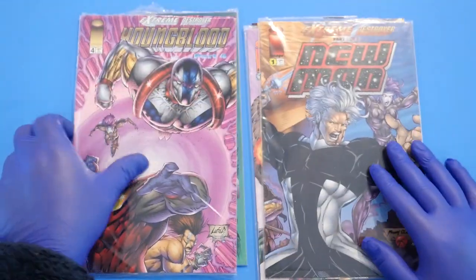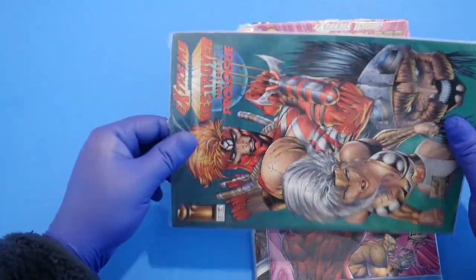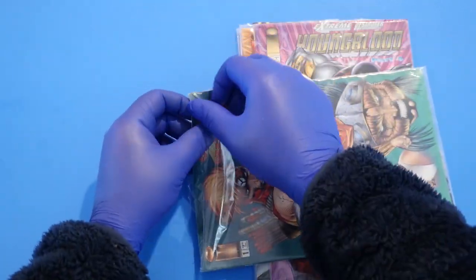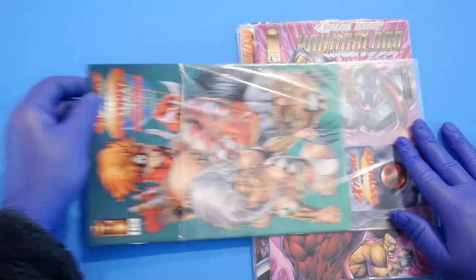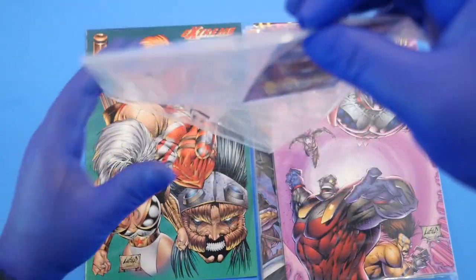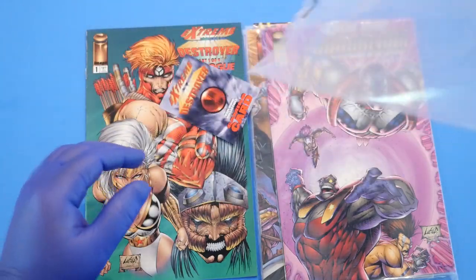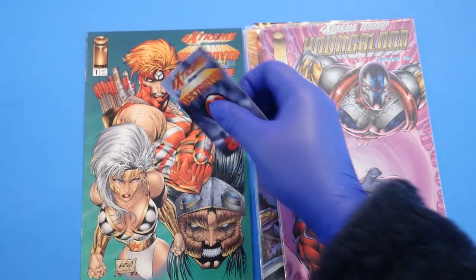So you know what? We're just gonna open these poly bags up here, huh? Let's do it. Let's see what's actually in here. There's a card in here. And I don't know, maybe there's more. Maybe there's like a secret poster on the inside. Wouldn't that be fun? I know there's someone out there right now that's like, are you nuts? Why would you take that out of the polybag, dude? Because comics are for reading. That's why they create these comic books.